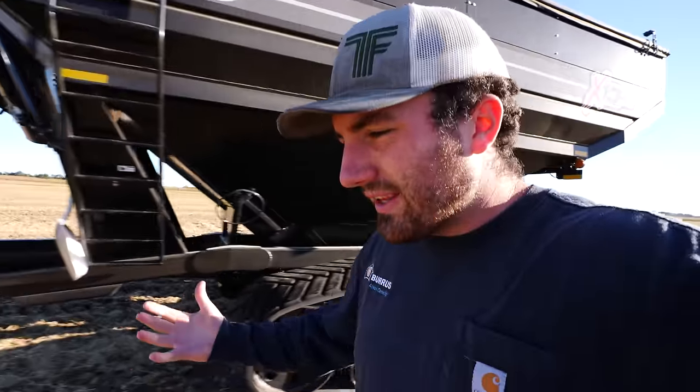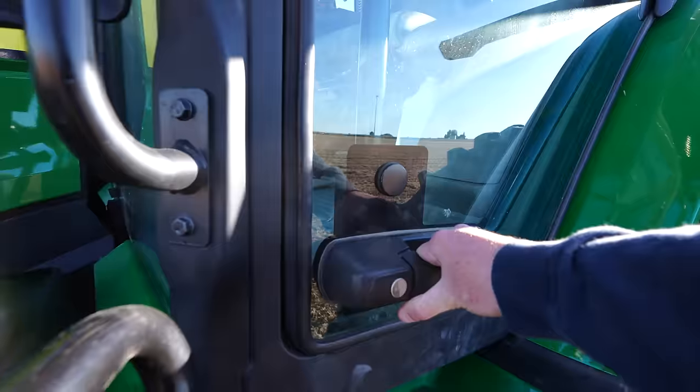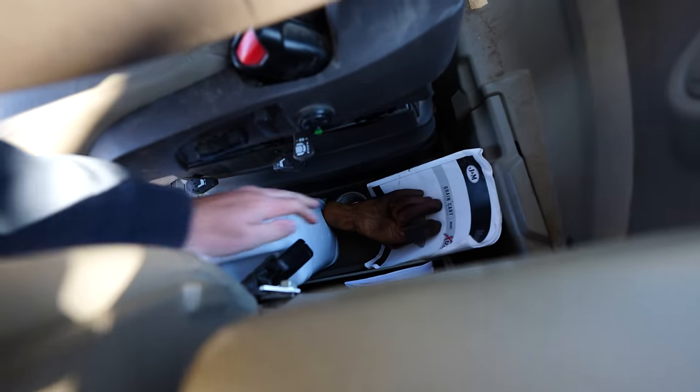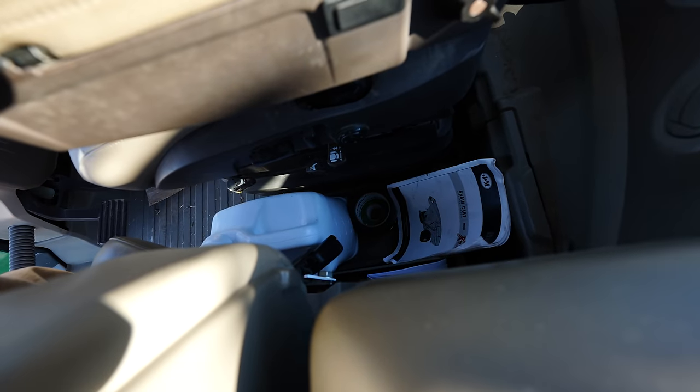It's been a terrible start to the day for me. I don't know where my working gloves are. It's cold, and I don't know if we have any dry beans to cut. Maybe they're in here somewhere. Yes. Tucked in between the hydraulic oil and the operator's manual for the grain cart. Exactly where you should always keep your gloves.